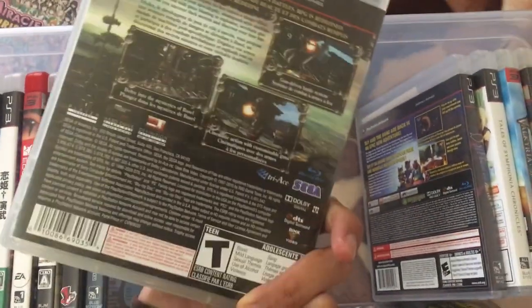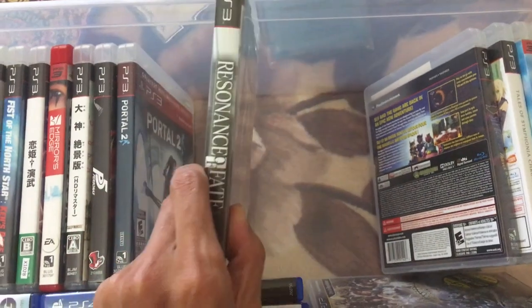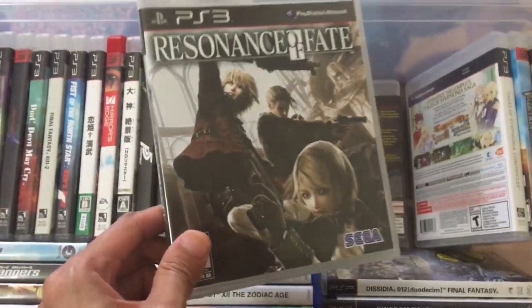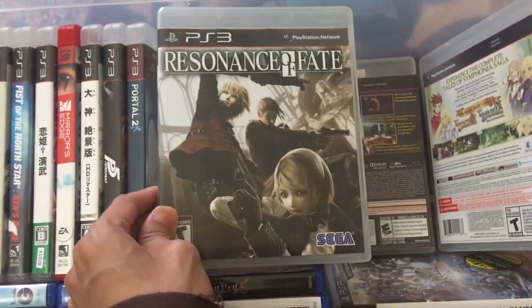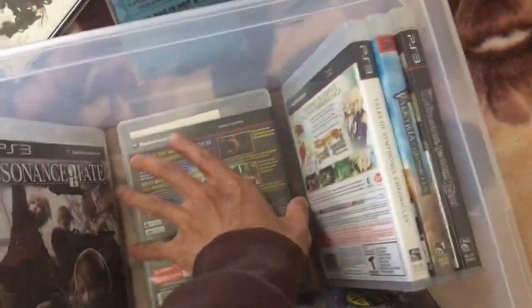Resonance of Fate was really weird. I only got maybe 3 hours into the game. The battle system is still kind of confusing. Do I really feel like putting in the effort to really learn how to play this game? The game looks great, but yeah, the gameplay is really confusing. I don't know, we can pass on that.